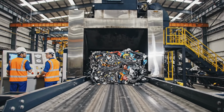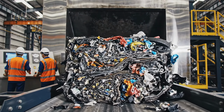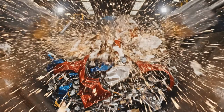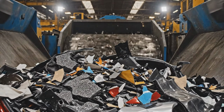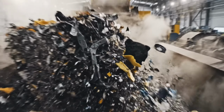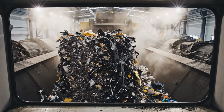The journey begins as hulking car bales are fed into the immense hammer mill shredder, a testament to industrial power. With an unstoppable force, the massive hammers engage, beginning the violent yet precise decomposition. Inside the shredder's heart, the dance of destruction is relentless. Vehicle bodies are transformed into fragments.